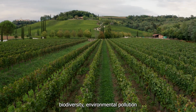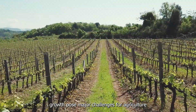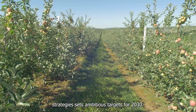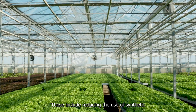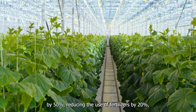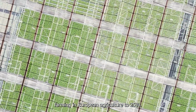Climate change, loss of biodiversity, environmental pollution and population growth pose major challenges for agriculture. In response, the European Union's Farm to Fork strategy sets ambitious targets for 2030. These include reducing the use of synthetic chemical pesticides by 50%, reducing the use of fertilizers by 20%, and increasing the share of organic farming in European agriculture to 25%.